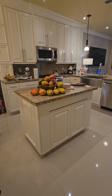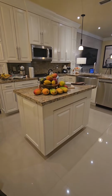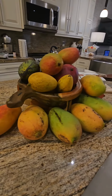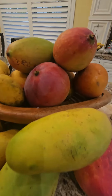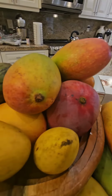Most people come to Florida for the sun and the fun, and rightly so. But don't miss out on this Florida staple. Almost every yard or home in Florida almost has a mango tree.